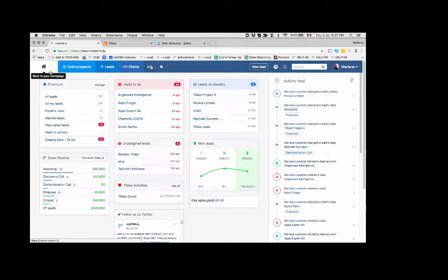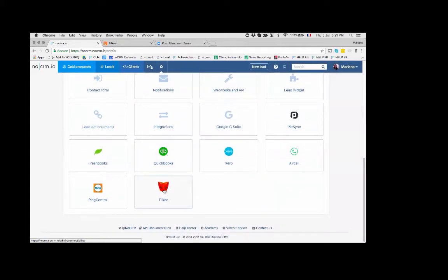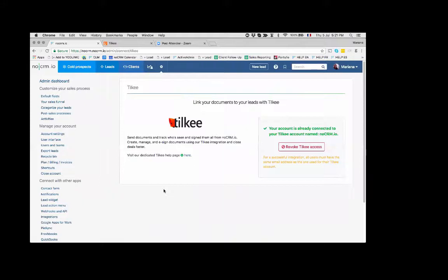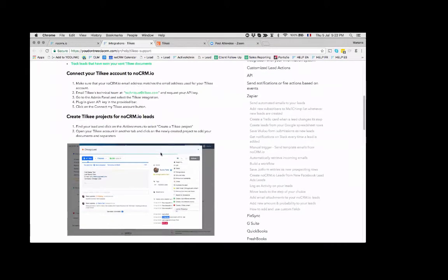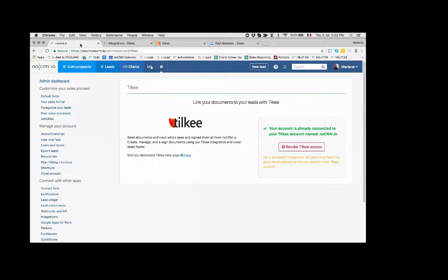To connect your noCRM.io account with your Tilkee account, you need to do that from noCRM. So you go here to the admin panel of your account, and then you go down and you can click on Tilkee. Here the account is already connected to noCRM, but basically what we'll explain here is that you need to send an email to technique@tilkee.com in order to get an API key to connect your accounts. Anyhow, there's a dedicated help page here. You just need to click here, and we explain everything about the integration and how to get your API key and how to get started and how it works. All right. Perfect.